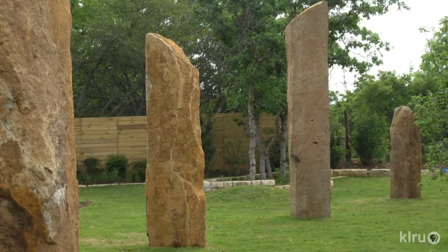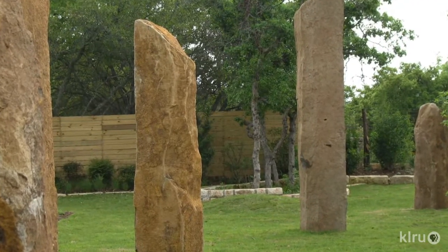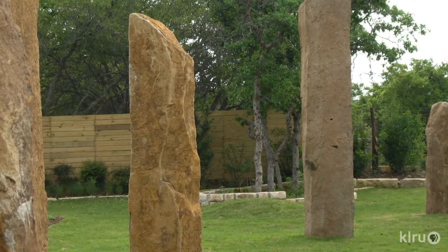I wouldn't want to be the person mowing that lawn, though. Don't get close to Stonehenge. It's like, that's okay. Right.